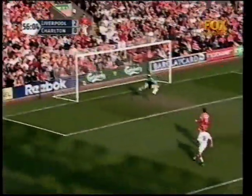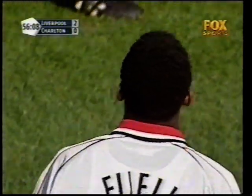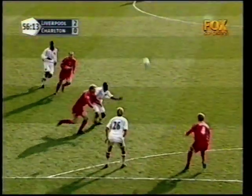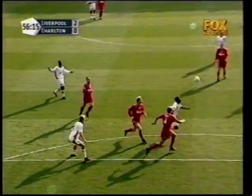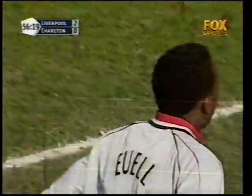Yule tussles, and oh, what a fine shot and a brilliant save by Dudek. Yule showing great strength in the first place, getting away a magnificent effort. And Dudek produces a reaction stop to be proud of.